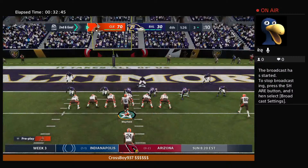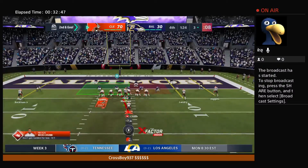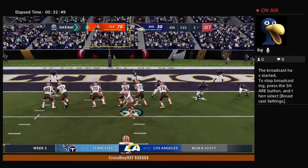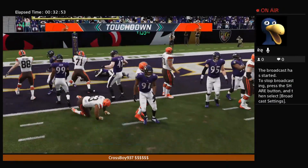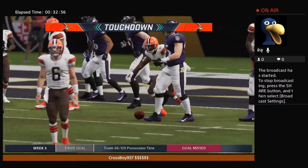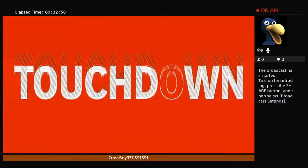So that's what an angry defense looks like and what they can do. They told him, you've had your 3 touchdowns already. No way you're getting a 4th. And he will get into the end zone. It's another touchdown. This thing is ugly.